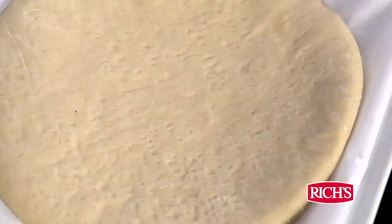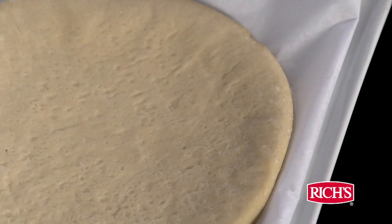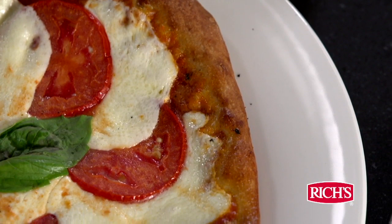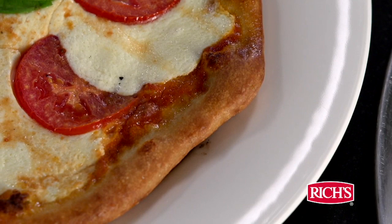You may buy pizza dough already from Rich's and you say, well, what makes this different? What makes it different is it's ready to stretch right from the fridge. It's authentic, it's unique, and it's ready to stretch to give you that artisan pizza dough that you've been looking for your operation for years.